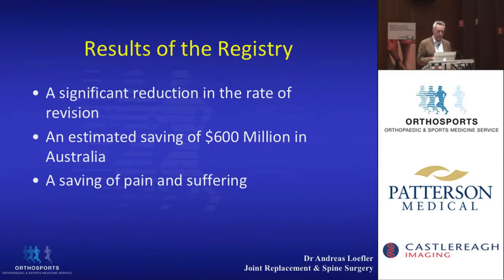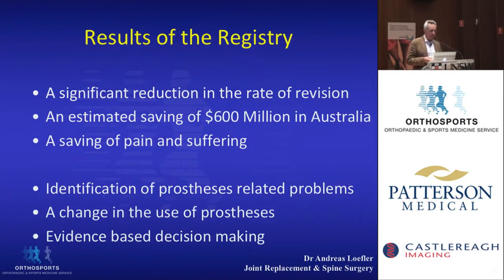A significant reduction in the rate of the revision has been achieved by our registry. Now, I'm not saying that all changes are only due to the registry, because surgeons have learned a lot over the years. We have better systems, better antibiotics, better care for patients, but still there's been an enormous reduction in the rate of revisions. And if one looks at the total savings to our community over the last 15 years, it's been calculated to be $600 million. The registry in that period cost $30 million. So for the federal government, this was a fantastic investment because it's a 20 times return. And we are not even counting the savings in pain and suffering.